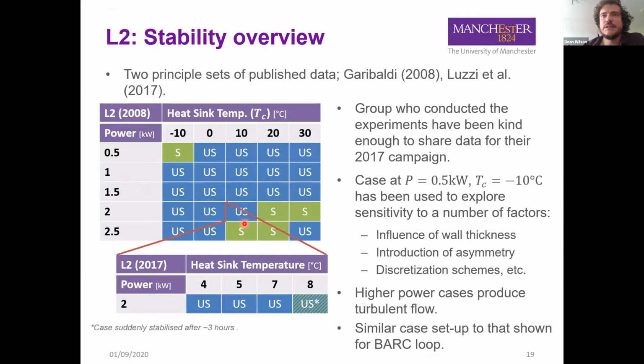So again, a quick overview of the stability. It's a little bit busy this slide, sorry. The two sets of data were published in 2008 and 2017, and they looked at a variety of powers and heatsink temperatures, notably the quite cold heatsink temperatures there. Mostly unstable flow, some stable cases. This set of data down the bottom is data the group have been kind enough to share with us. So we have a full-time history of lots of measurements there.